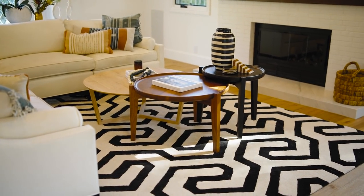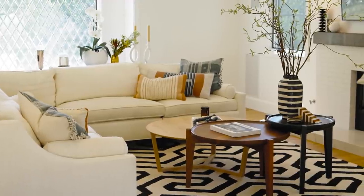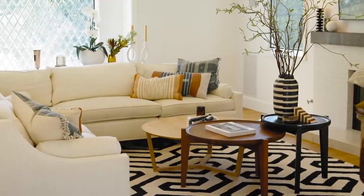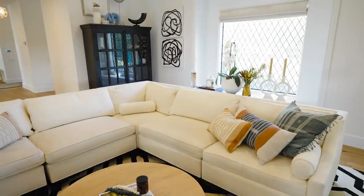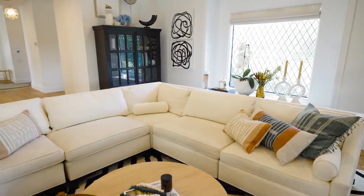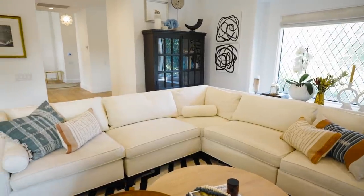The coffee table in the family room has a multi-tiered stacking table look, which is not only very interesting but also very functional, especially when you have multiple guests cozying up in the family room. It offers convenience and a generous amount of flexibility in the space.